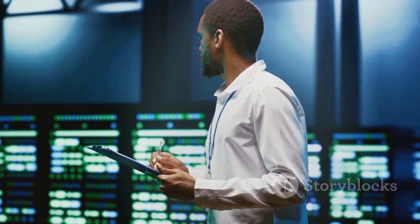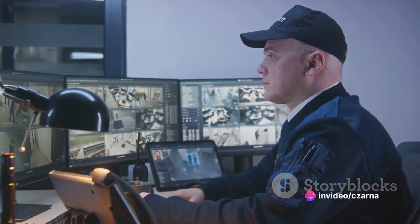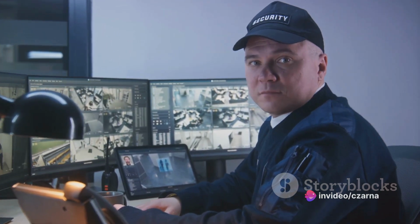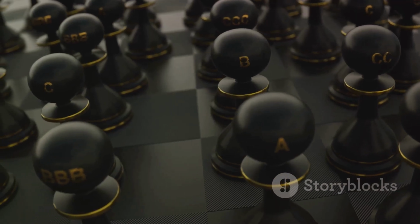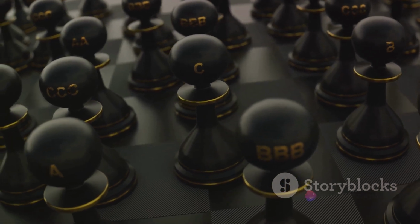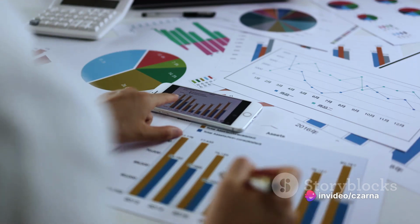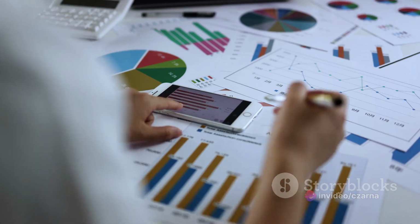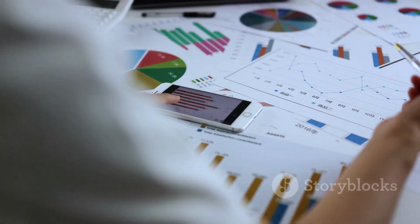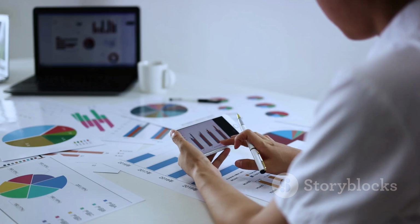But remember, data security is not a one-time project. It's an ongoing process that needs to be constantly monitored and updated. As technology evolves, so do the threats. That's why it's vital to keep up with the latest trends and implement a proactive approach to security. In the end, the goal is not just to protect data, but to enable the organization to leverage its data assets in a secure and compliant manner. This is the true value of integrating data security into enterprise architecture. It's about turning a potential liability into a strategic asset. Remember, in the world of enterprise architecture, data security isn't just a component, it's a cornerstone.